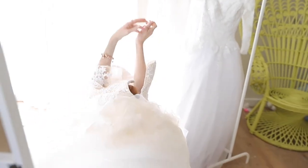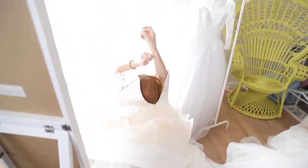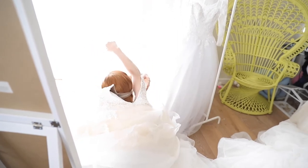What's happening? Help! Where are you? Oh my god! There's too many layers! You were literally lost in a pile of tulle. I feel like I'm birthing myself. Get out! Is there a zip here?